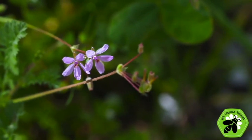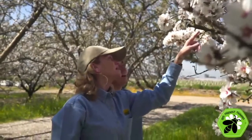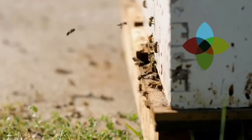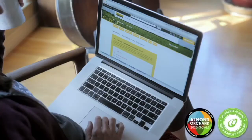An important part of the Bee Friendly Farming program is that the practices that we promote are like a checklist for sustainable farming. They really will make a difference, not just for the pollinators, but for your farm. So the practices that are required to become a bee-friendly farm are right in line with the practices that we promote through the California Almond Sustainability Program and through our Orchard 2025 goals. So there's great alignment. CASP can give you many of the tools that you need to check the boxes and to become a bee-friendly farmer.